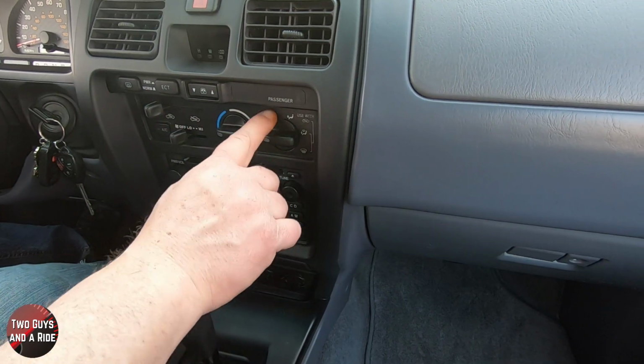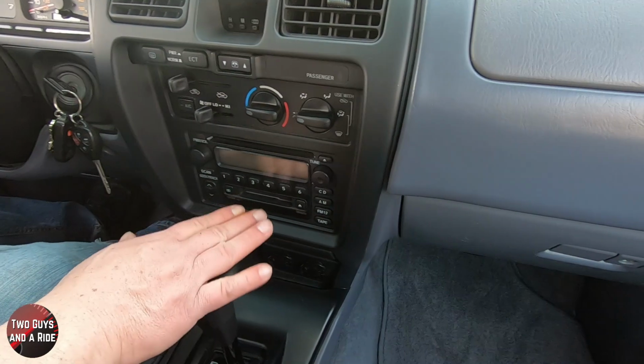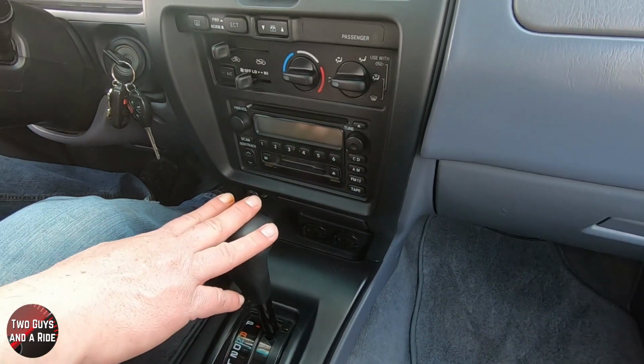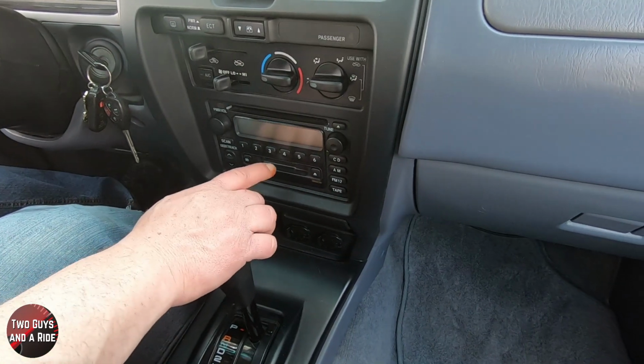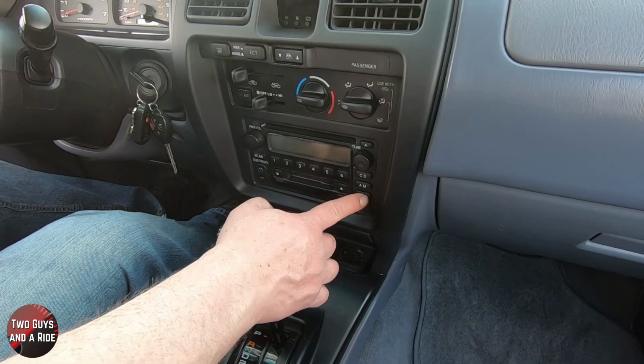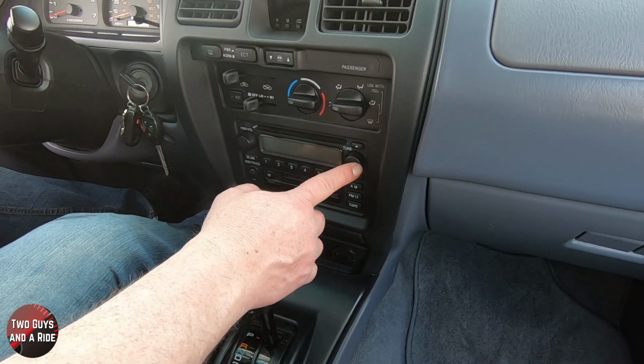And then over here, you had your different modes. Okay. Moving on down. Now, this did have an upgraded sound system in there. Still, I believe, 4 speakers. But it does have a cassette tape and a CD player and AM/FM radio. And this was simply your power on and your volume. You use that to tune.